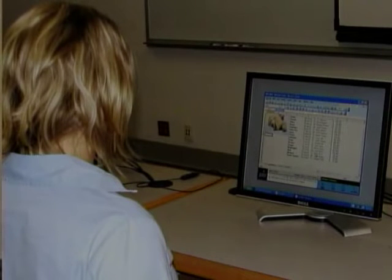It is audio, it is visual, and it is interactive. In other words, that student is actually interacting with that computer and is being talked through a specific problem in Excel. So whether you're a visual learner, audio learner, or hands-on kinesthetic type of learner, you are getting all of those, and you can choose which one you want to use, or use all of them.